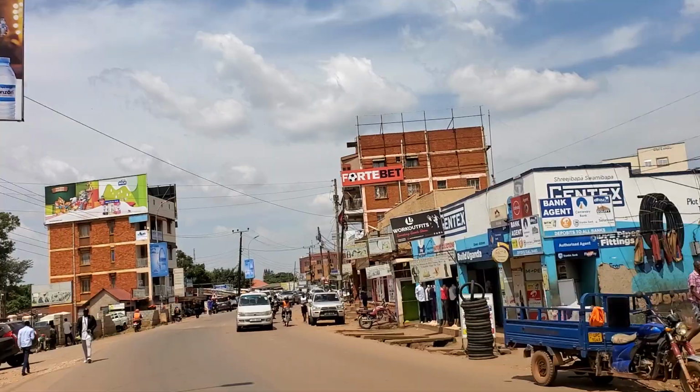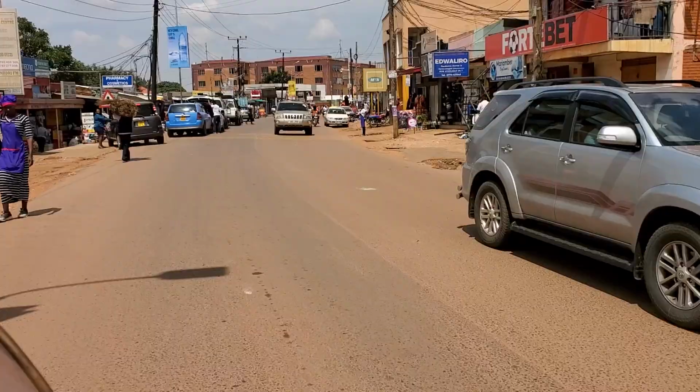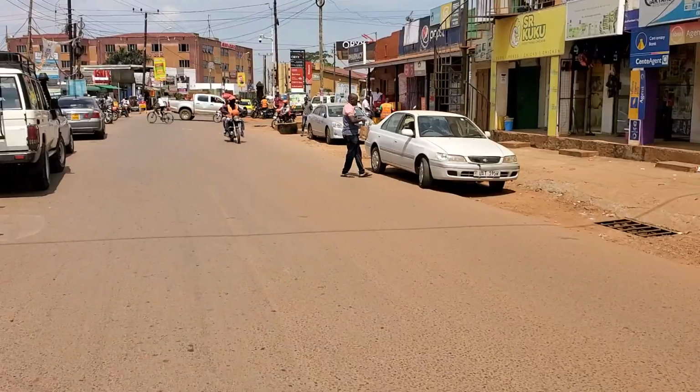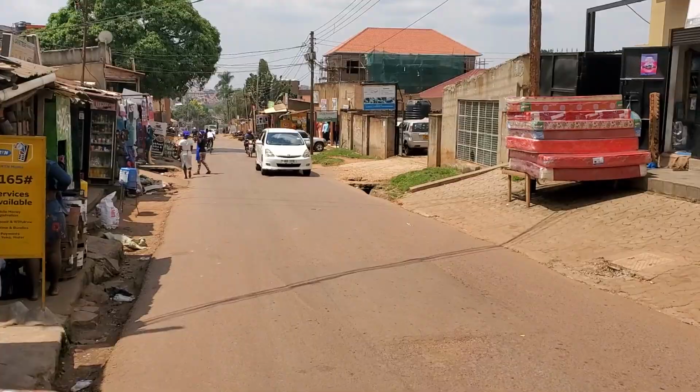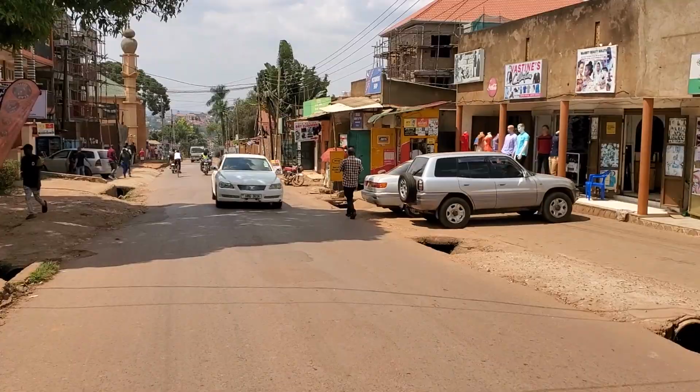You can look at this other side as well, so that you see Bukoto. And then this is still Bukoto town. Then you slope down to Bukoto towards the bypass. All this is Mailo if you are looking for Mailo properties.